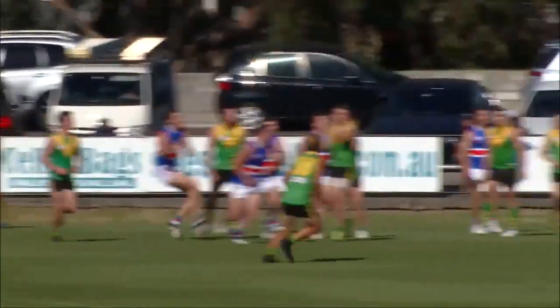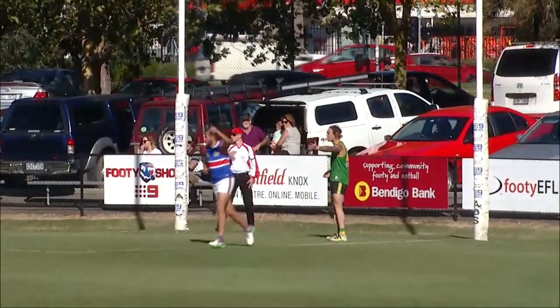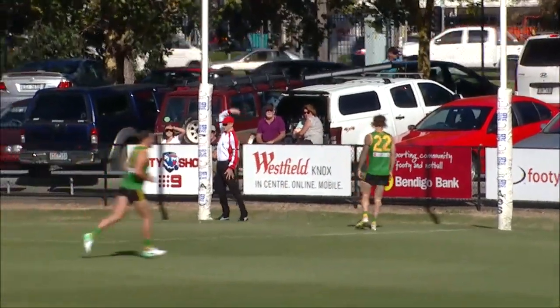Currently trailing by 1 point. It was well done there by King. Stolen out of the ruck. That is an absolute corker. No, he just missed it. I think he might have hit the post there.